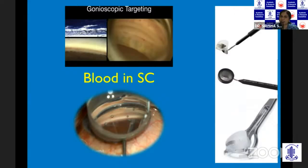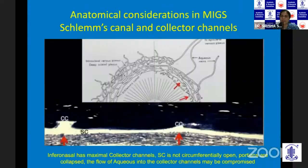For the direct lenses, you definitely need to make arrangements for the scope adjustments and things like that to be able to visualize the angle. And for certain indirect lenses, we can try and do it even in a primary position. Identifying the Schlemm's canal or the area of the trabecular meshwork is very important. One of the tips is that if you are able to see blood in the Schlemm's canal, that is a marker for you to know that this is the area of the Schlemm's canal, and you will be able to do the procedure appropriately.